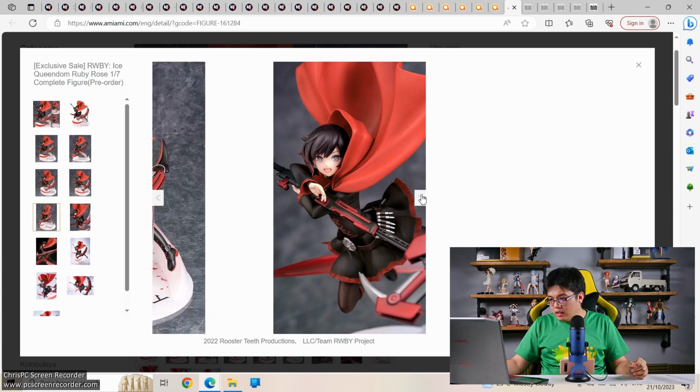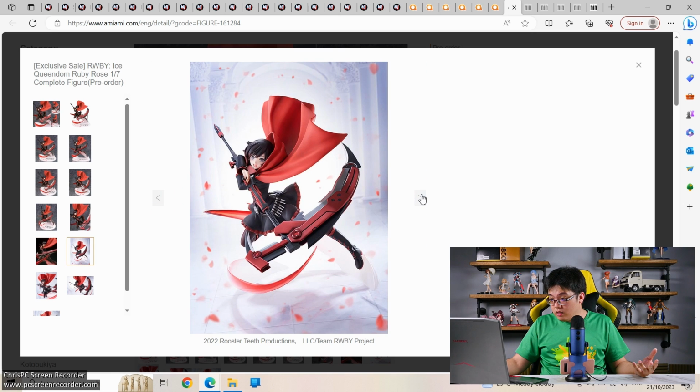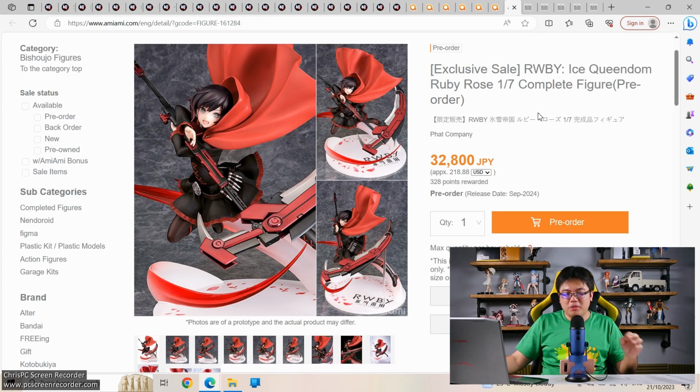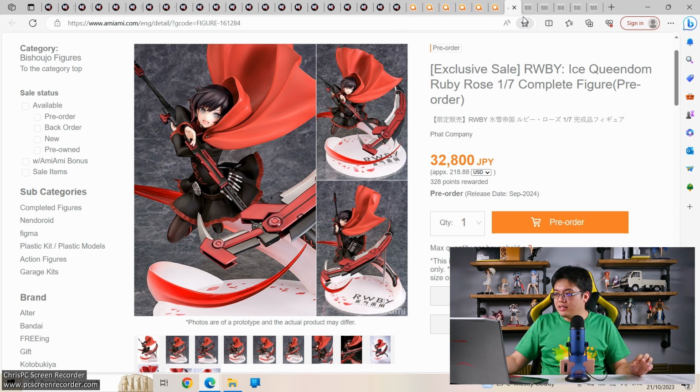More support. Are there any pictures of the back of the figure? Yeah, there we go. That right leg over there is plugged into that object behind her. So this is a bit better than I was thinking. Still, this is a solid buy if you don't mind the price point of 33,000 yen. I do like the pose, at least. And that is all for Ami.